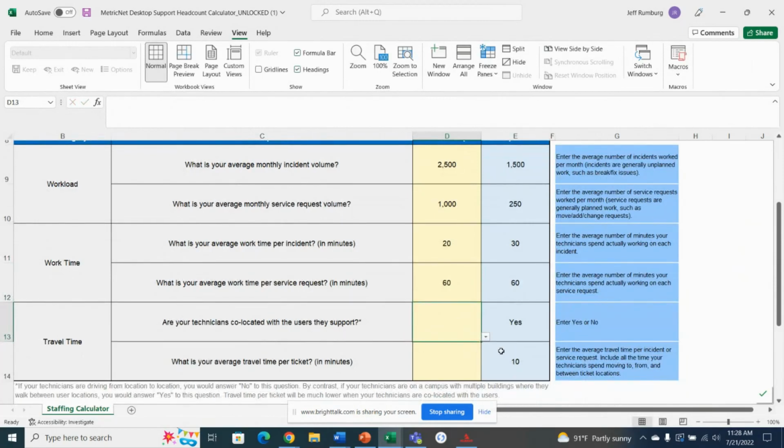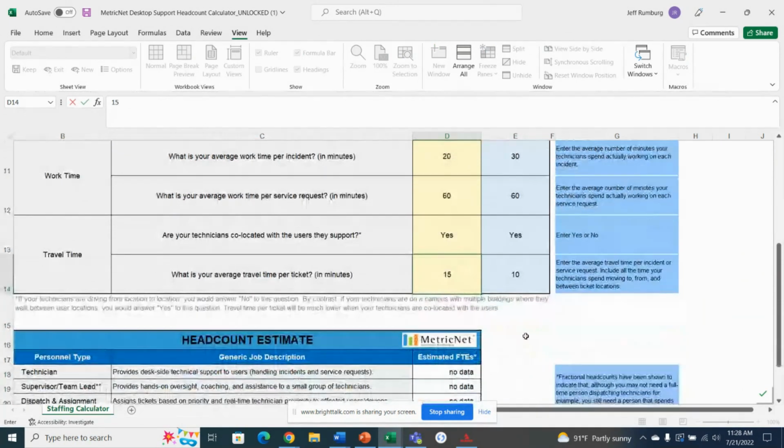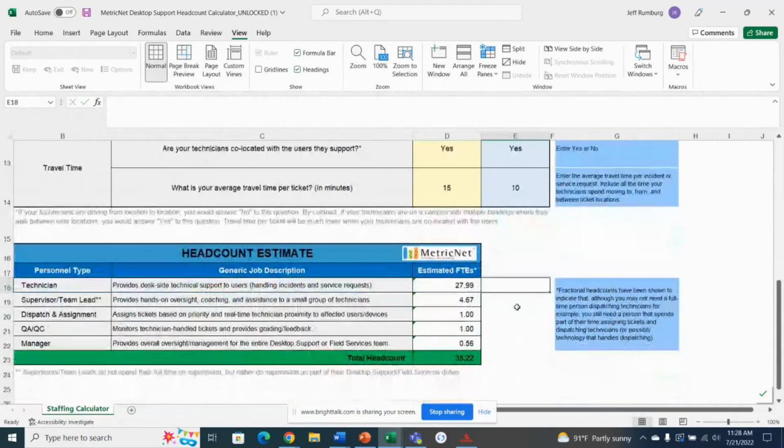Our technicians are co-located with the users they support. This is important because it affects travel time per ticket. Let's just say that they are co-located. What's the average travel time per ticket? Let's just make up a number, 15 minutes. And let's see what this tells us in terms of what our head count should be.